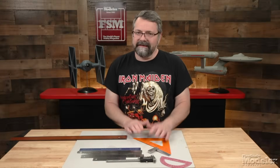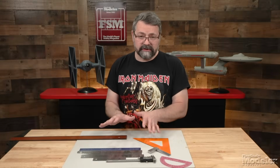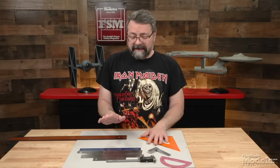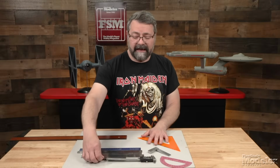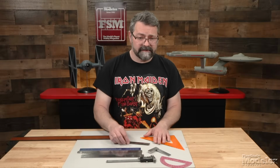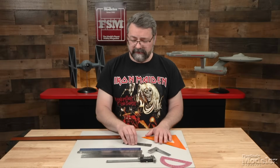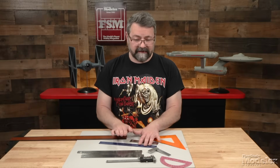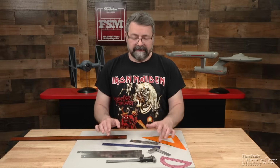So, what have we learned? I think rulers are something that you should have at the workbench, and I'm sure that most of you probably do. If I was going to highlight the ones that are absolute musts, we're talking about a 6-inch metal ruler with a non-slip backing. And then I really think that a scale ruler is where to go.